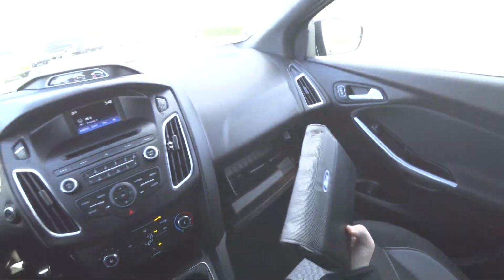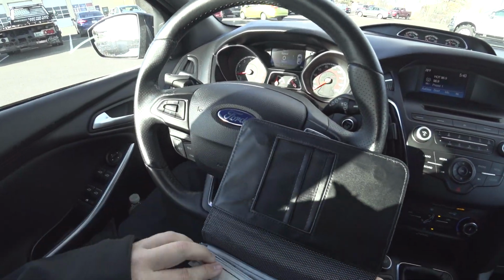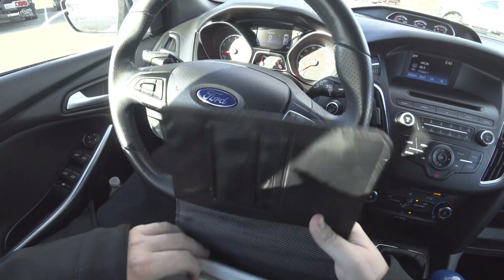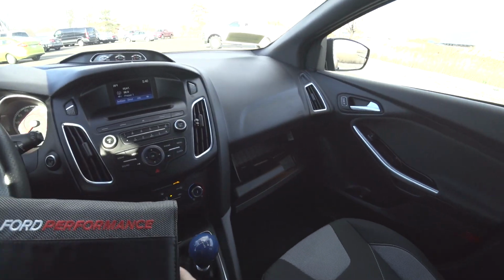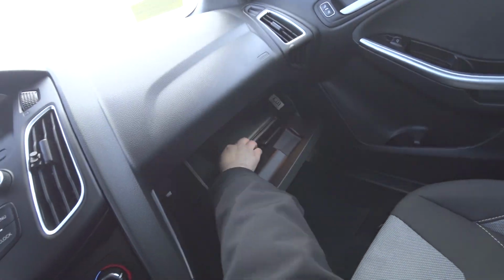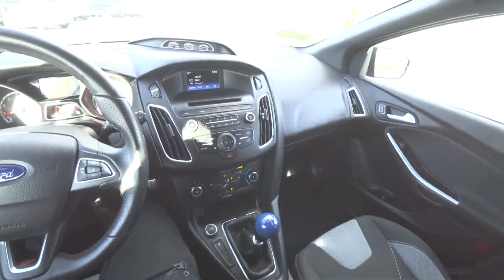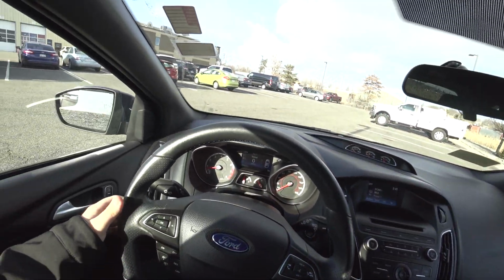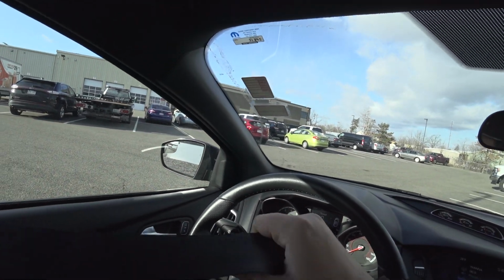This one comes with the owner's manual. It's a Ford Performance version. And of course, all your booklets. I always try to see if the window sticker is somewhere around, just because it's kind of cool to see. This one has an aftermarket shift knob, but that's, I think, the only mod that this one has on it.